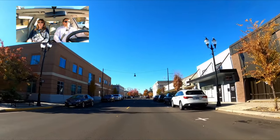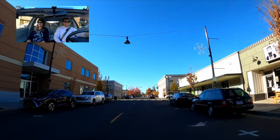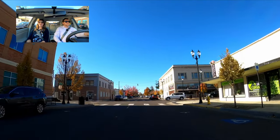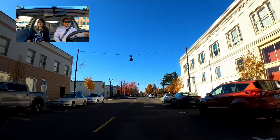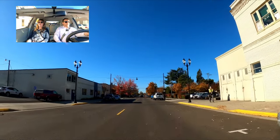All right, and we're going to continue down this street, and we're going to take a left on Washington. Okay, left on Washington from here. So yes, that's just a quick snippet of downtown Albany.